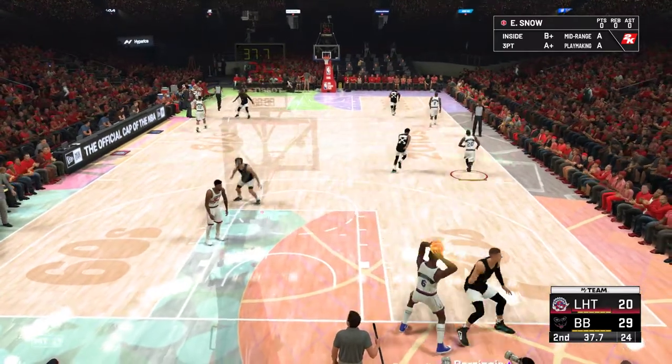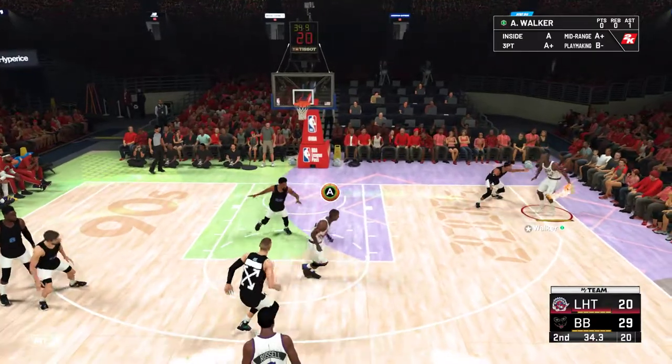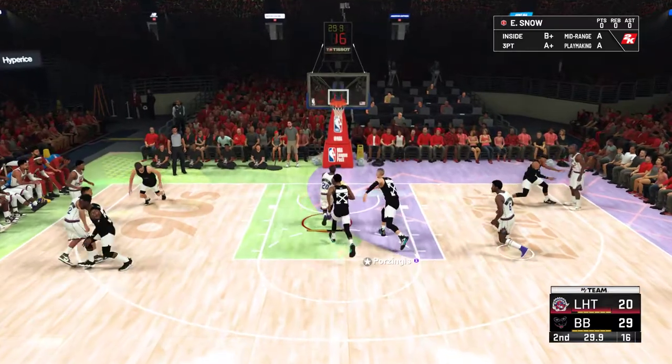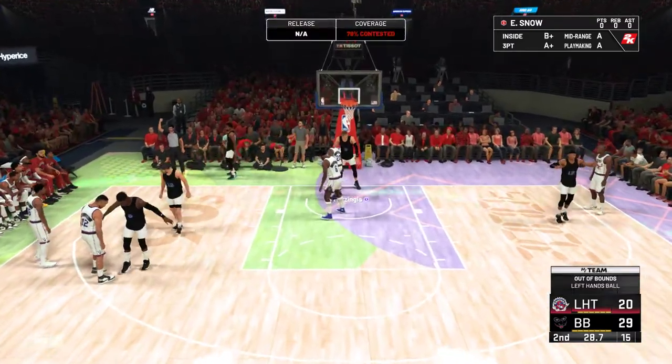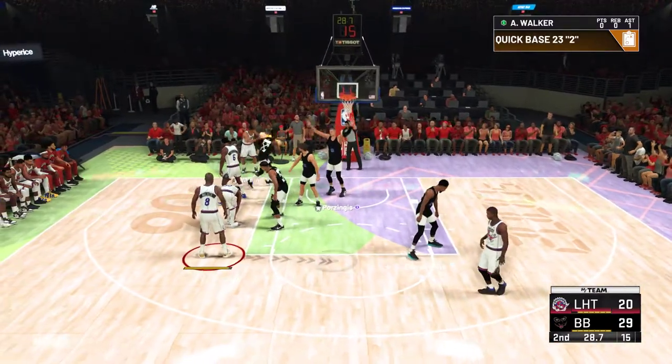Yeah, I don't think you have to tell Porzingis twice to take shots like that. Once the ball's in his hands, he's looking to the rim. With the drive. And Porzingis with the block. And it goes out of bounds. That one off Porzingis.